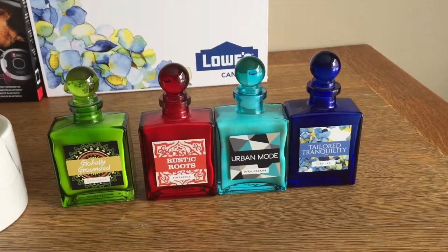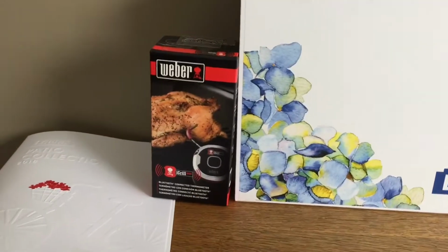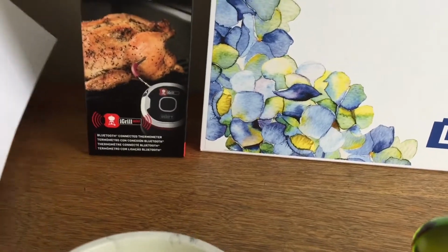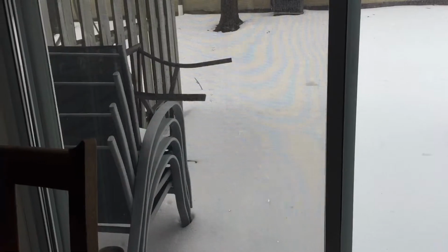So all the cool things we got from Lowe's. Thank you very much for sending this our way. We have some drinks, we've got a candle, we've got our wireless thermometer that can be connected to our Bluetooth through our good old cell phone. We have the Patio collection for 2018. Again, here's a look at our very white, very non-middle of April weather patio. And our patio here at Modern Mississauga will look much different in the coming months.